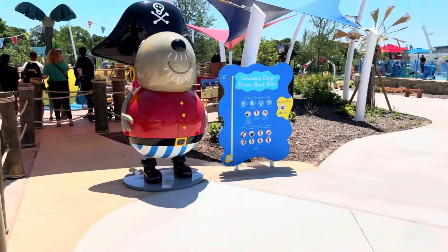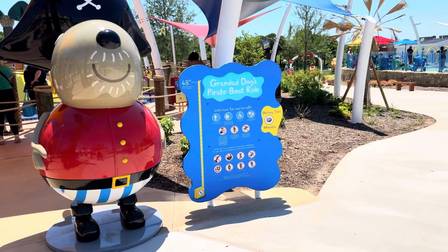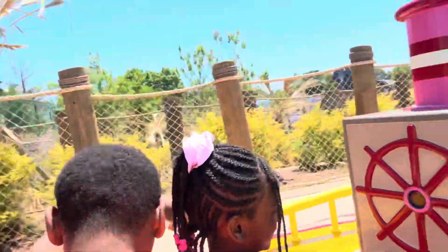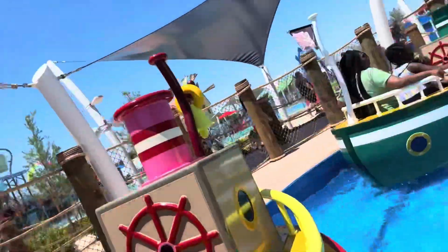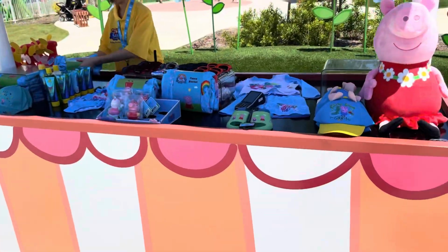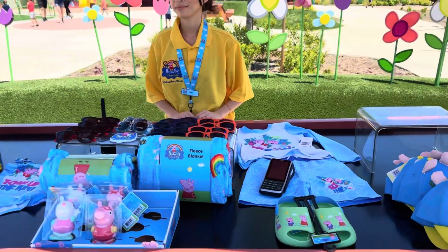It's time to ride Granddad Dog's Pirate Boat Ride. Here are some cute little items for purchase here at Peppa Pig Land.